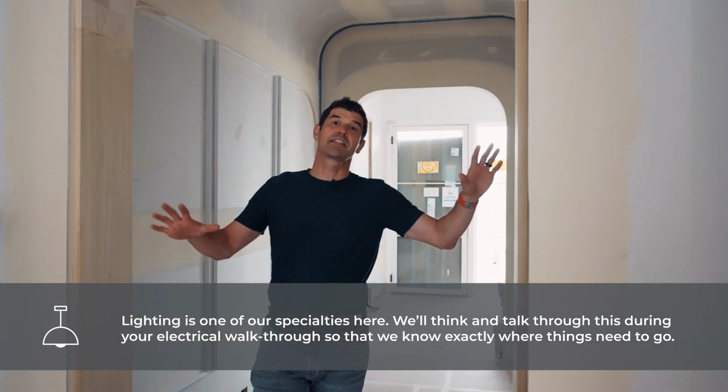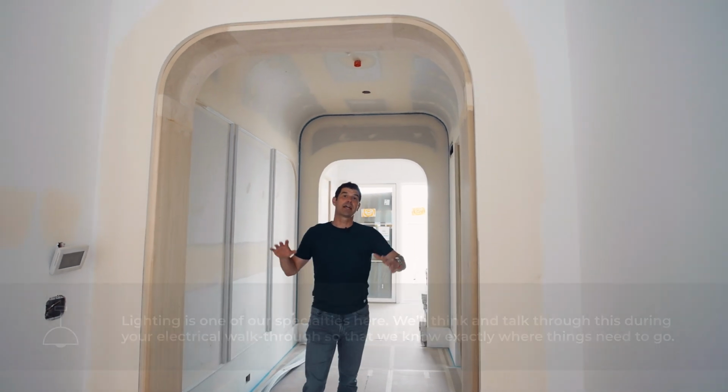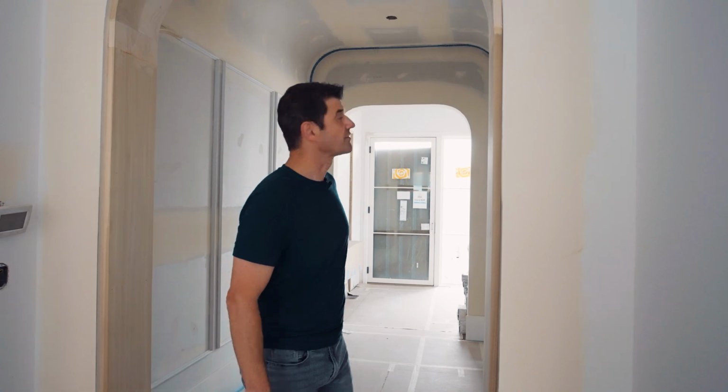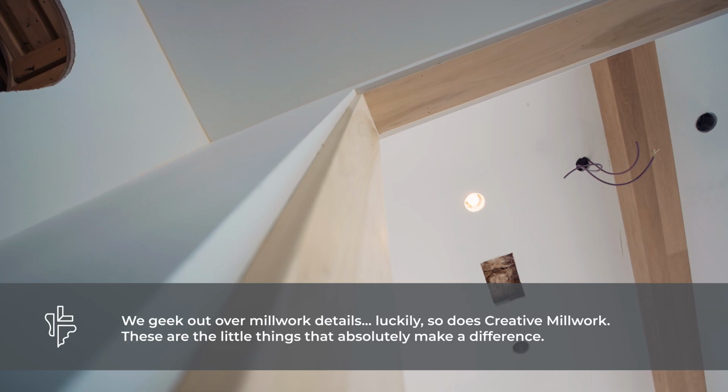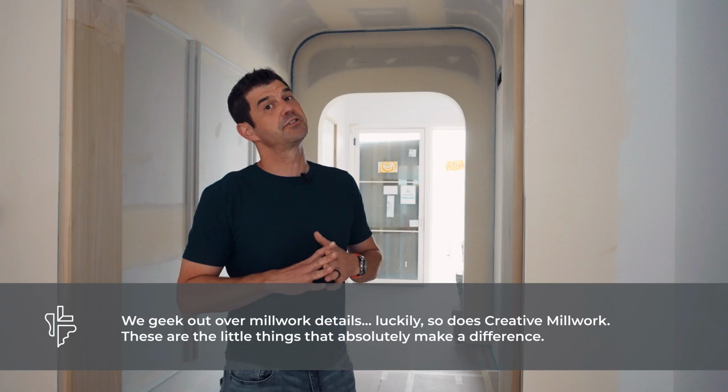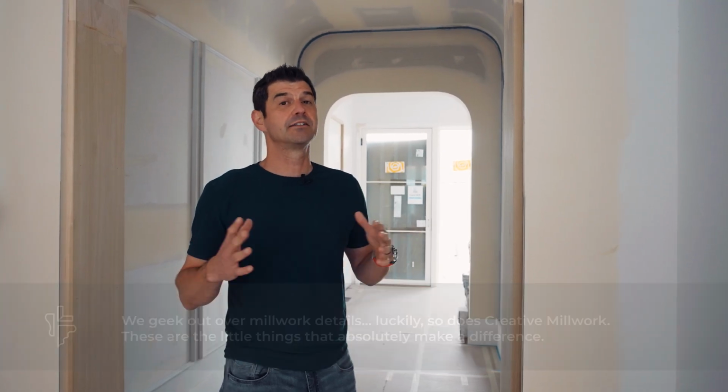So we've talked a lot about this gallery hallway here. However, what you haven't seen yet is how it's coming together. Creative Millwork is actually doing all the trim work in our house, and Amy has given very detailed instructions on how that should play out.